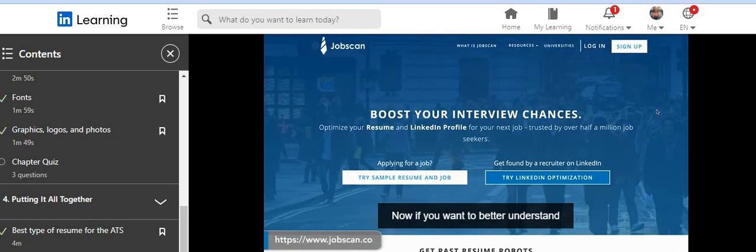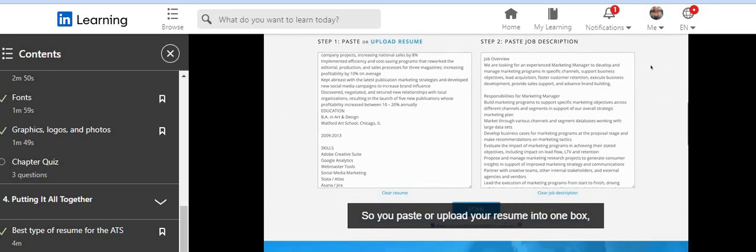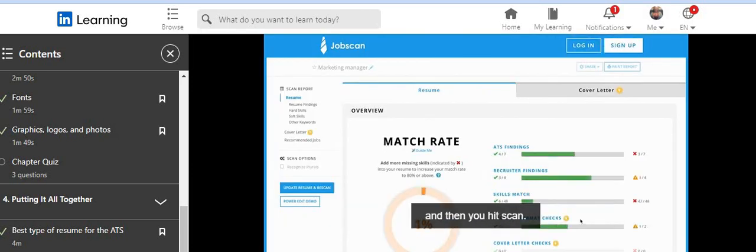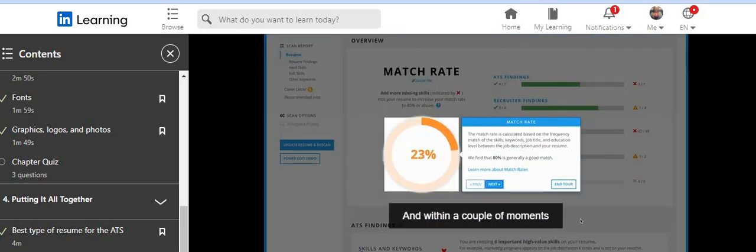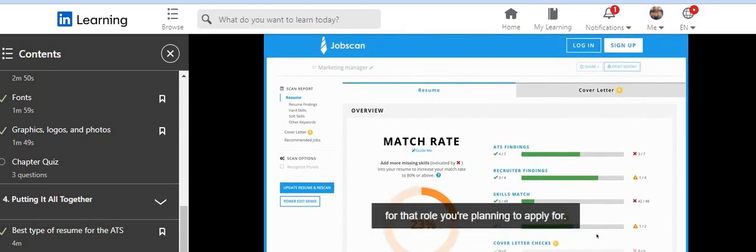Now, if you want to better understand how the ATS will digest your resume, be sure and check out JobScan. It's like an ATS simulation. So you paste or upload your resume into one box, and then you paste the job description into another, and then you hit scan. And within a couple of moments, you'll see what % match you are for that role you're planning to apply for.